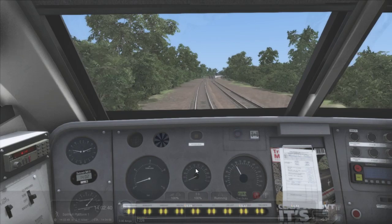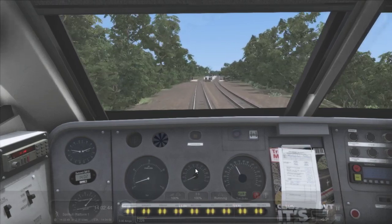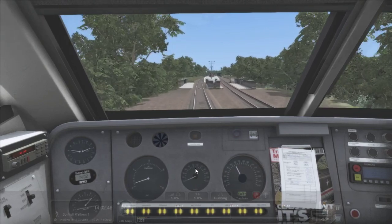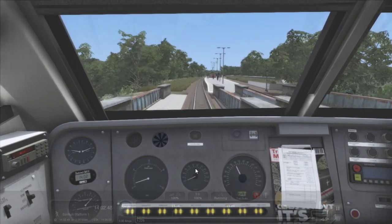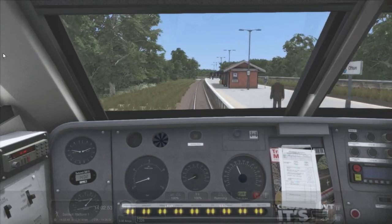Okay, right. Let's all wave to Rob's public transport videos as the next train passing through is Olton, which is one of his locals. Hi, Rob. Oh, look, there he is, spotting on the platform. No, not really.